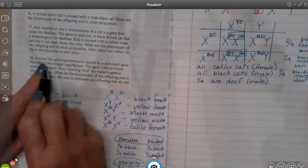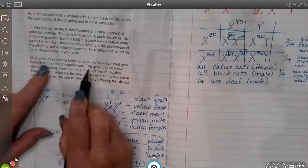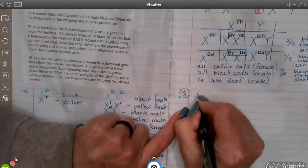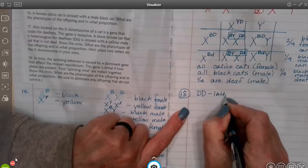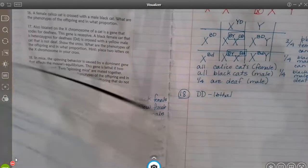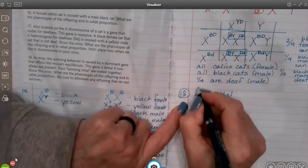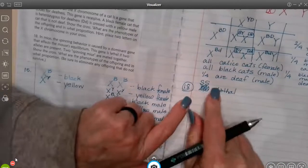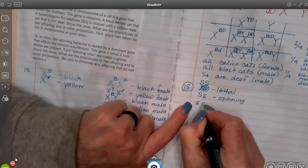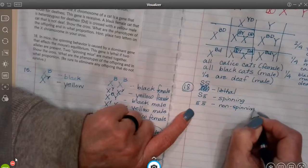So, okay, 18. In mice, spinning behavior is caused by a dominant gene that affects the mouse's equilibrium. This gene is lethal if 2 alleles are present. So if you have homozygous dominant, this is lethal. 2 spinning mice are mated together. So, why put D's? Let's put S's for spinning. So, that's lethal. Heterozygous would be a spinning mouse. And then homozygous recessive would be non-spinning, which is normal.